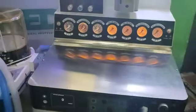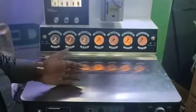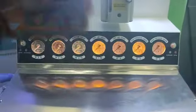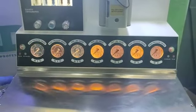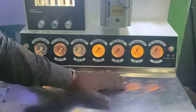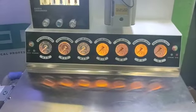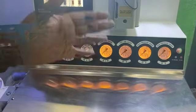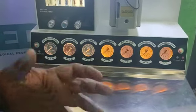Here is the panel for your pressure meters. These machines can be connected to a pressure pipeline. Means if you have an oxygen pipeline, you can connect it to the pipeline pressure, or you can connect to a cylinder at the backside of the machine. There's the option to connect cylinders directly.